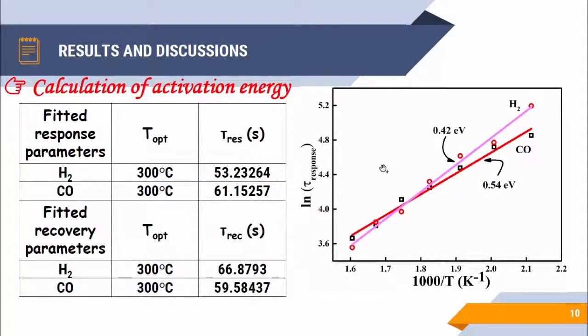Now, we can calculate the activation energy from the response time. If you take the natural logarithm of the response time versus the inverse of the temperature, the slope of the linear curve gives us the activation energy. So using this, we can say that the activation energies obtained for hydrogen and carbon monoxide are quite different, and this can be used to detect hydrogen from carbon monoxide.